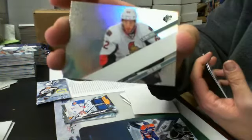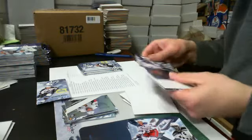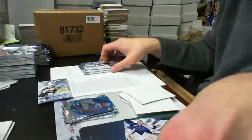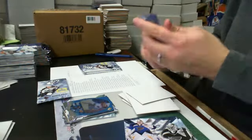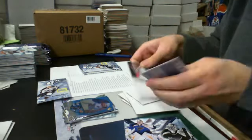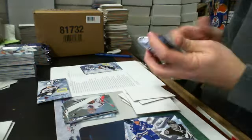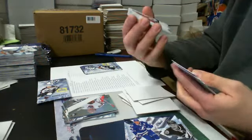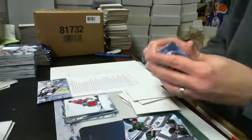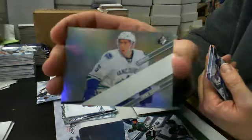Erik Gryba, rookies for the Ottawa Senators. And the Barkov short print rookie. And then we have an SPX retro rookie of Tomas Hertl for the Sharks. You got it, Jim? Then we have a rookies of Antti Raanta for the Hawks. Then we have a rookie materials jersey of Charlie Coyle for the Minnesota Wild. Galchenyuk, Ottawa, 10 of 15. Ovi Shadow Box. And then we have a rookies of Frank Corrado for the Canucks.